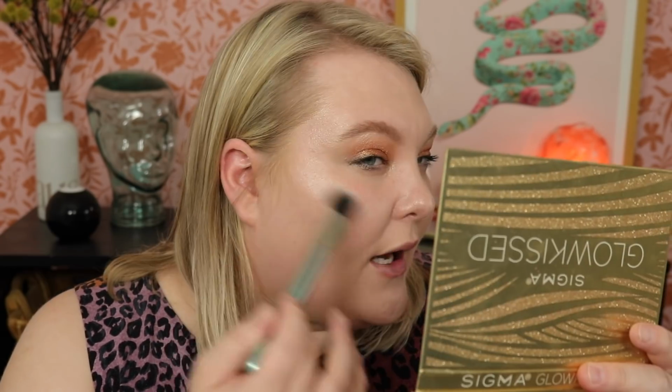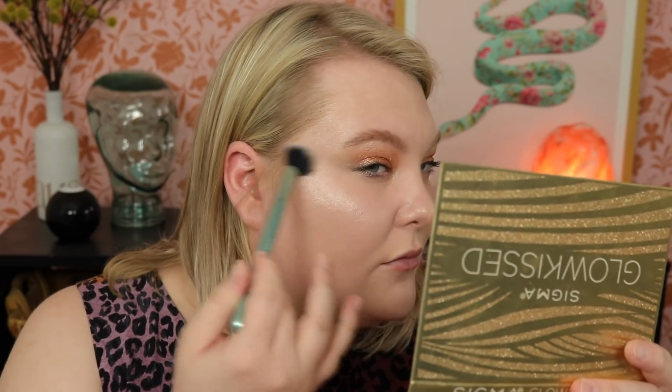Next, I'm using actually the Kaleidos brush, and I'm going to put Ray Rider on the other side. Ray Rider, I think, is my favorite. Yeah, I love Ray Rider. It's such a pretty neutral one. Definitely keeping both of those, but between the two, definitely Ray Rider is my fave. It's my favorite one out of all of them.